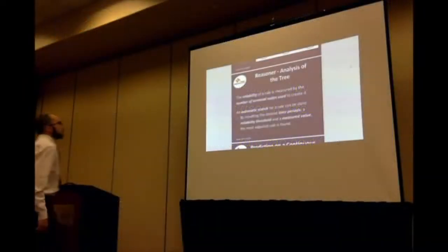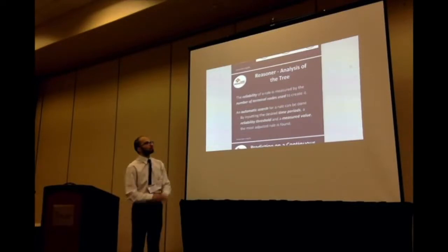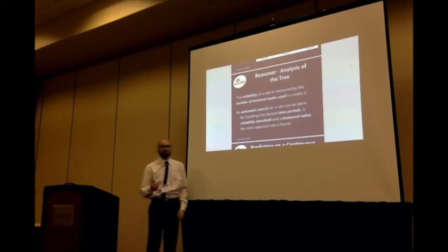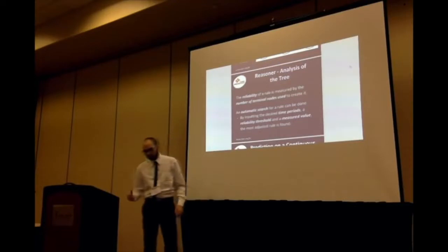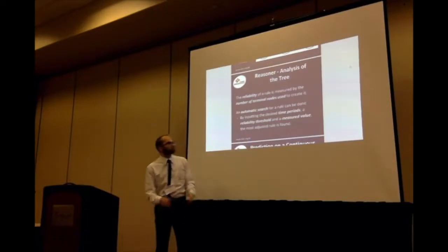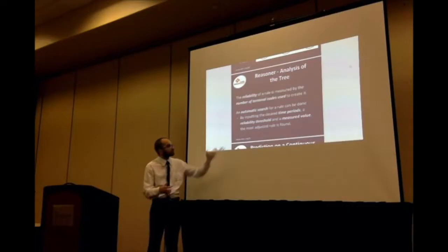The reliability of a rule is measured by the number of terminal nodes used to create it, and an automatic search for a rule can be done by inputting the desired time periods, like before dinner or before breakfast, a reliability threshold, like 3 nodes, 2 nodes, and so on, and the measured value, and the most adjusted rule is found. It's not the best, it's the most adjusted.